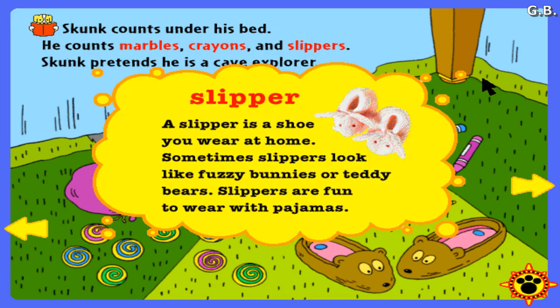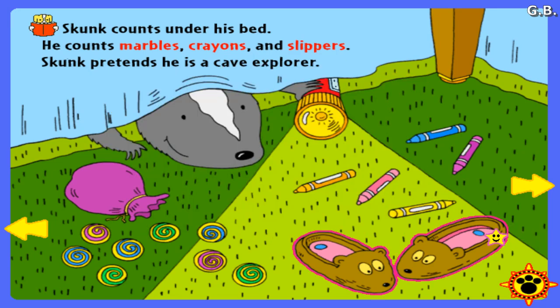Slippers. A slipper is a shoe you wear at home. Sometimes slippers look like fuzzy bunnies or teddy bears. Slippers are fun to wear with pajamas. 1, 2.